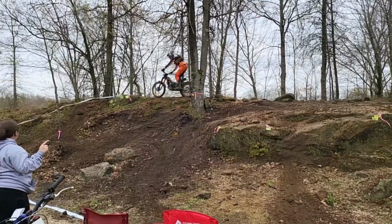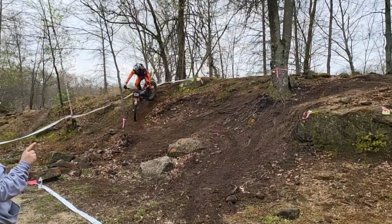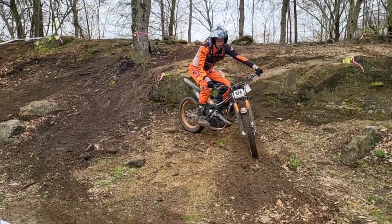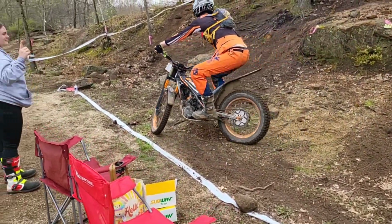Camera's kind of magic. He's been doing that really well all day. Wheel placement, form, perfect.